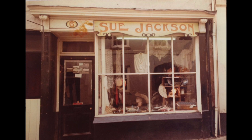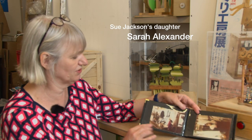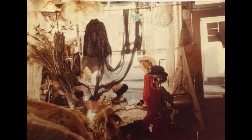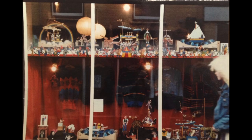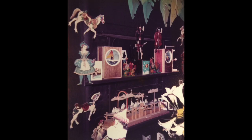In 1975, she opened a shop in the High Street, just called Sue Jackson. She loved sort of putting different things together. So you've got an early idea of a bit of fun and feathers and Victoriana. She realised that she knew lots of people who made things. Soon the shop was full of their products. It was a cheerful and quirky place.